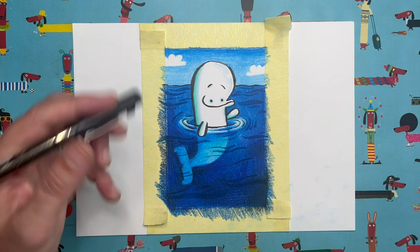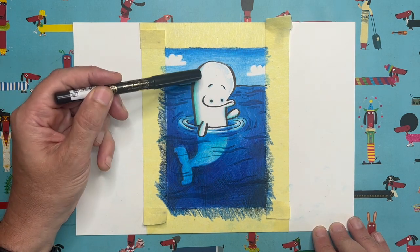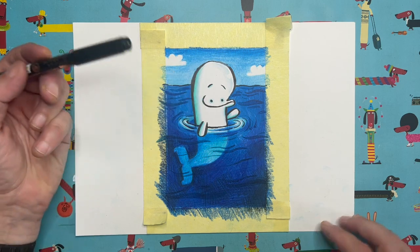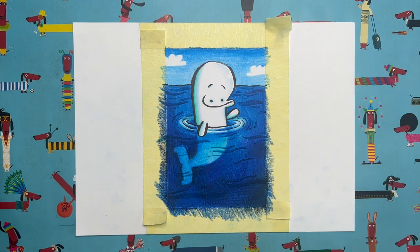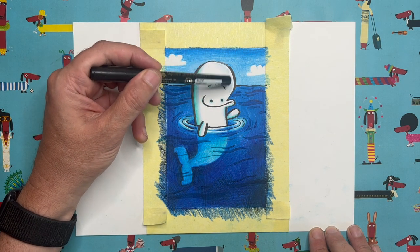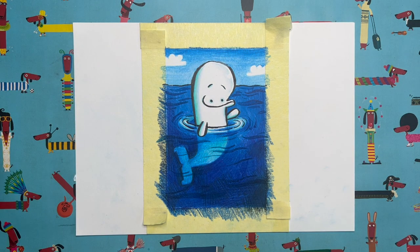In terms of the actual whale itself, I do this quite often. Whenever you're doing something white, if you do the shadows in a sort of pale bluey green, it really makes that white look kind of fresh and clean, which is what I wanted. And I added a very slight bit of pale blue around there with a little kind of circle taken out of it, just again to create this illusion of depth. And in terms of the sky, just a couple of little clouds in there.